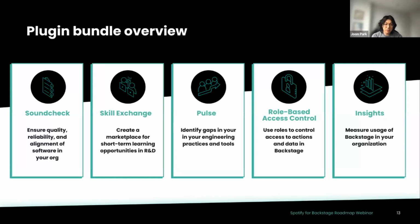And Insights helps you measure usage of Backstage within your organization so you can have visibility into how adoption is really working. All 5 of these plugins are designed to complement the open source core, bringing even more of Spotify's experience and maturity with Backstage to the overall platform.